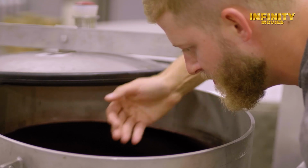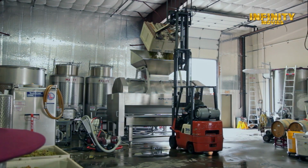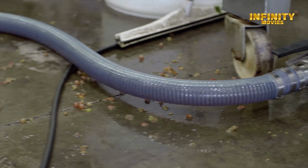If it's white wine, it gets thrown direct to press, so the whole clusters get dumped into a press, and it's a great big machine with a balloon inside that presses against the grapes and squeezes the juice out. Simple as that. That gets run down to a tank, maybe to barrels, and fermented and becomes white wine.